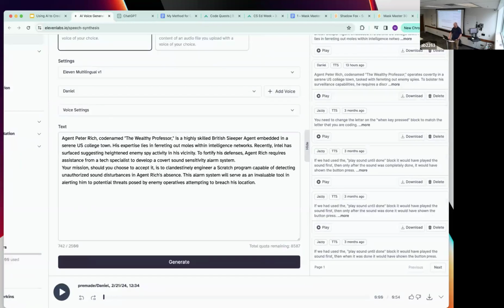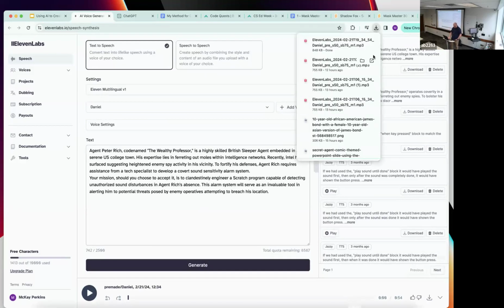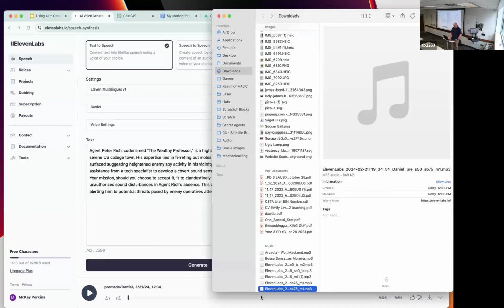Yeah, I like it. So I can download it right here. And that's totally National Geographic. As he's talking, I can see little hummingbirds sucking nectar out of the flower or something. So you just download it and it downloads as an MP3. Now that file is mine.